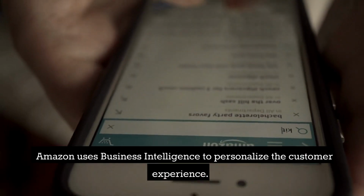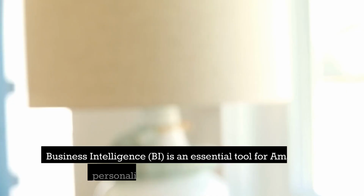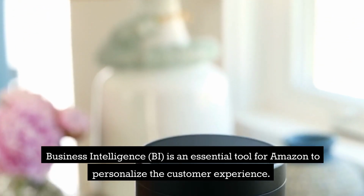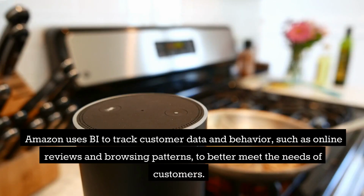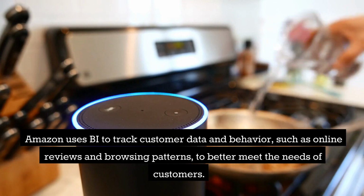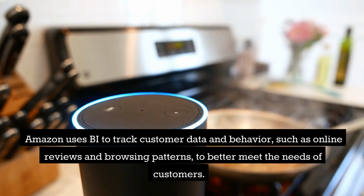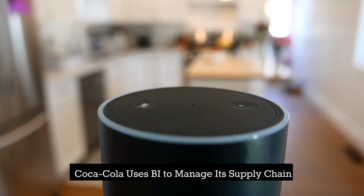Amazon uses business intelligence to personalize the customer experience. Business intelligence, BI, is an essential tool for Amazon to personalize the customer experience. Amazon uses BI to track customer data and behavior, such as online reviews and browsing patterns, to better meet the needs of customers. For example, Amazon can use BI to recommend products based on past purchases or trends among similar customers.